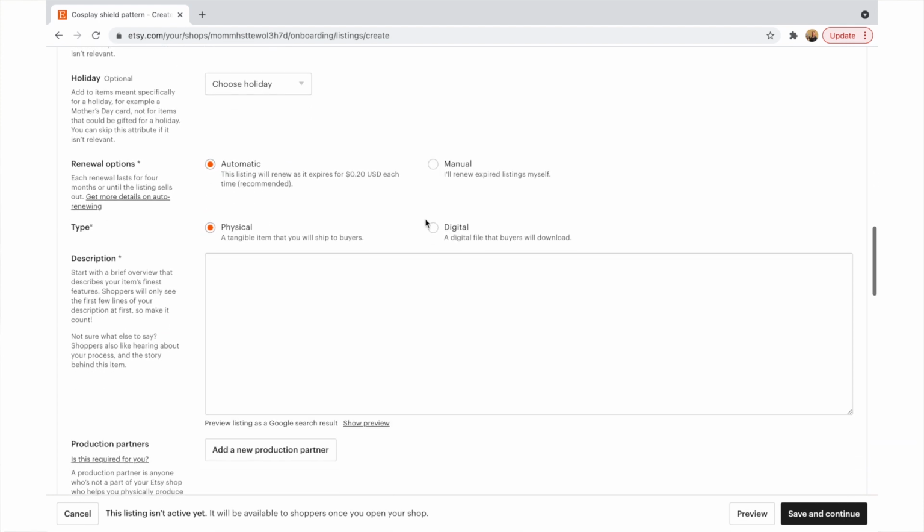Here is where the big difference between physical items and digital items comes into play. Instead of clicking in the physical bubble, you will click in the digital bubble. This gives you a place to upload the digital file and gets rid of the places where you'd normally fill in any shipping info, since that is not necessary for a digital product.